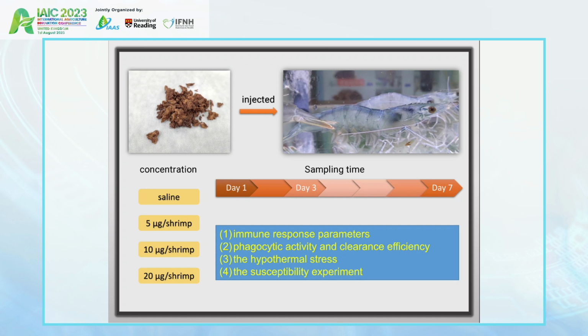First, the immunity of shrimp after injection with cocoa pod husk extract. Then, the survival rate of shrimp after injection with cocoa pod husk extract under hypothermal stress and infection with Vibrio vulnificus.